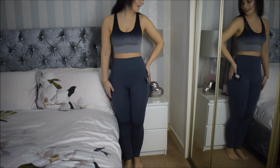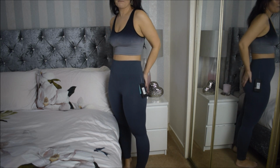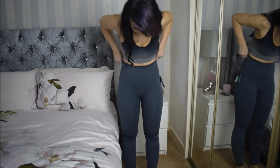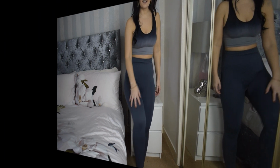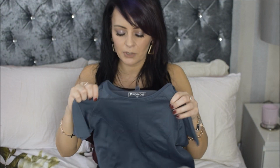Not sure if I already mentioned, but I am not a size 6 to 8. I bought these in one size smaller thinking that that would hold them on better, so that could be the reason. I feel like these clips are just a little bit boring when I'm showing you the stuff, so that's why I'm just whizzing through it.